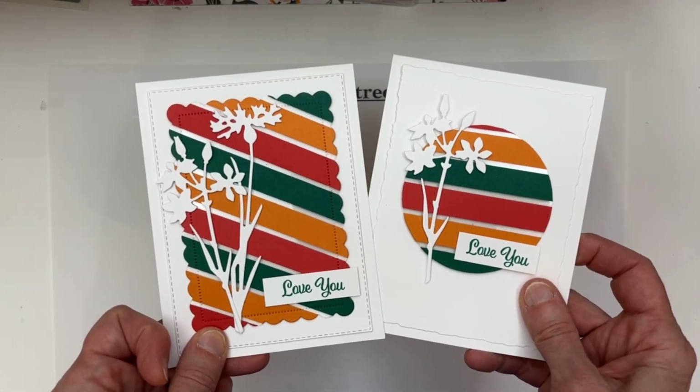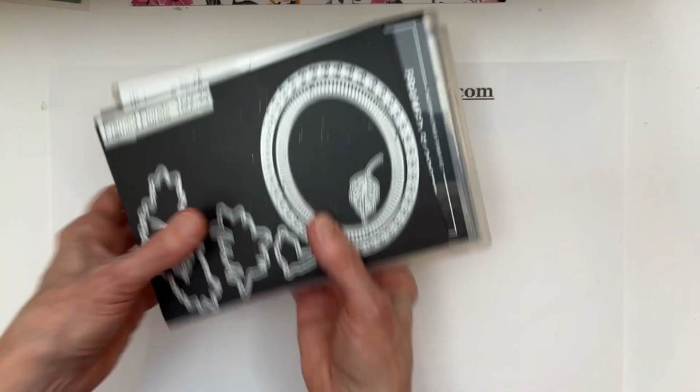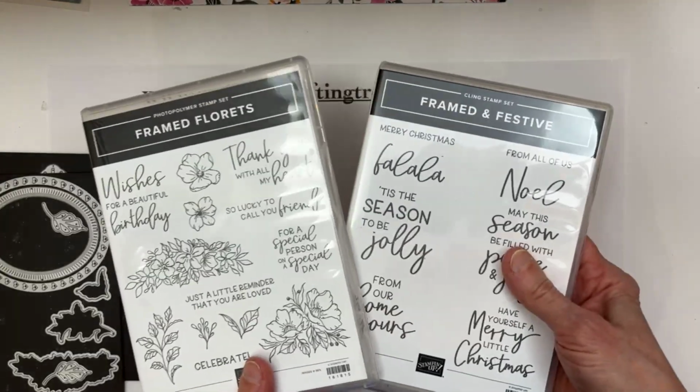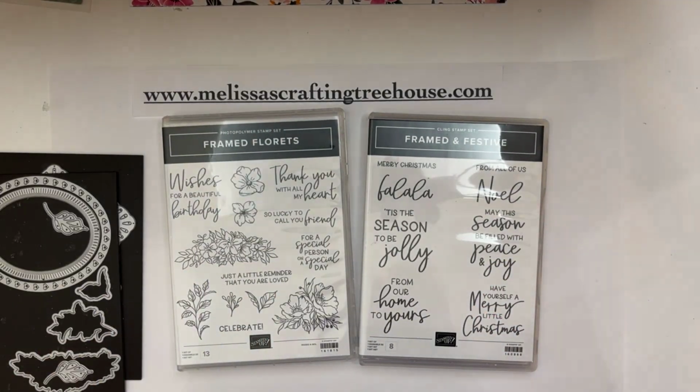So I am not going to remake one of these. I'm going to make something different because, you know, that's the way I am, and it's fun. So I'm going to show you a different card, which I haven't even totally designed, so you're going to get to do it with me. So what we're using, surprise, surprise, is products from the Fitting Florets product suite.